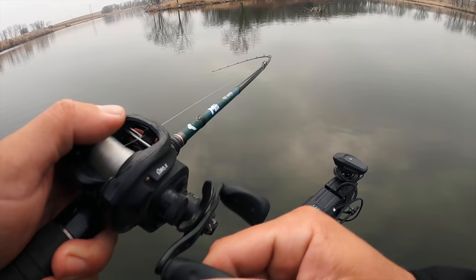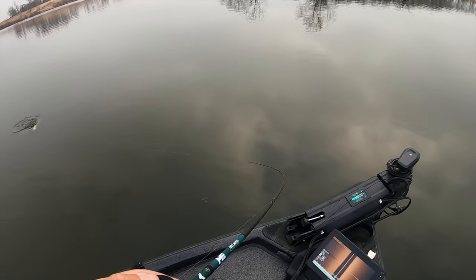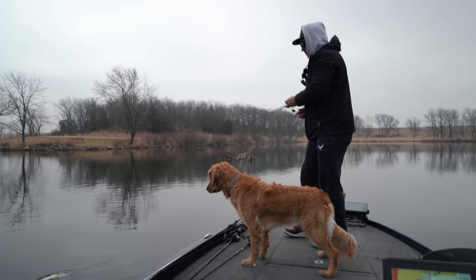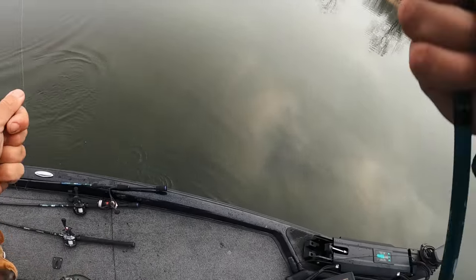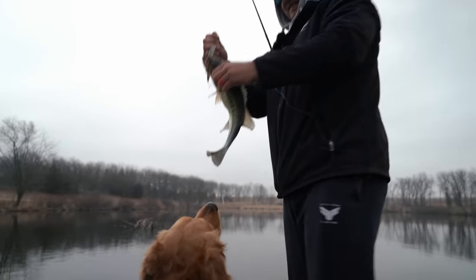Another one. Cole just told me I need to have more enthusiasm about this. Dude, bro. Damn, bro. Dude, can you believe that fish? It was spinning. Holy shit, it had a friend with him. That was actually pretty cool. That's a dirt fish right there.